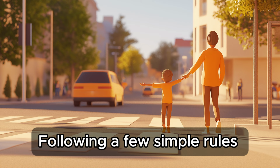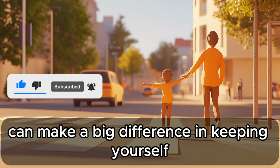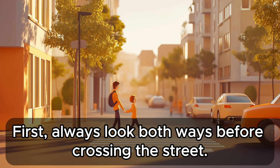Following a few simple rules can make a big difference in keeping yourself and others safe when using the streets. First, always look both ways before crossing the street.